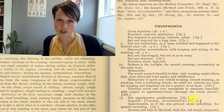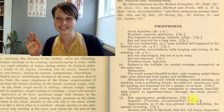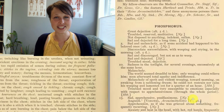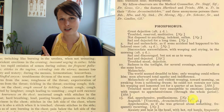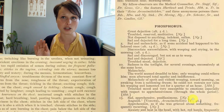So I highly recommend trying to read Hahnemann when you can. But I know it takes a lot of practice because it's boring as all get out, and the language is ridiculous. So, on that note, I do encourage you to try reading different Materia Medicas and seeing what makes sense to you.